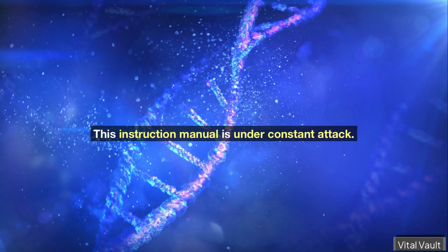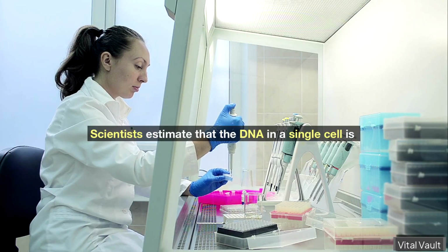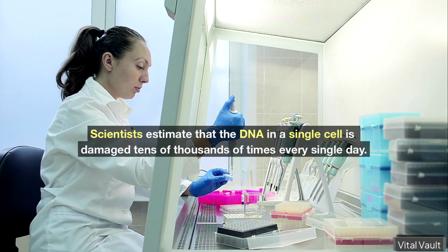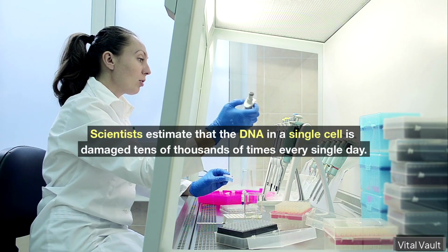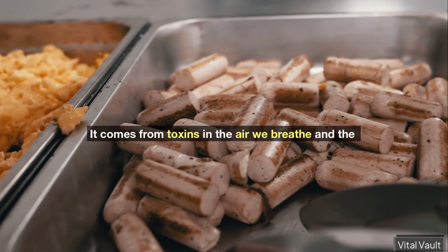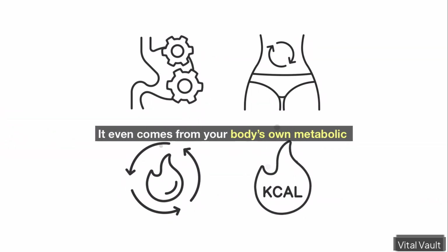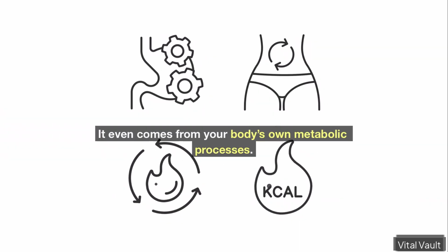This instruction manual is under constant attack. Scientists estimate that the DNA in a single cell is damaged tens of thousands of times every single day. This damage comes from UV radiation from the sun. It comes from toxins in the air we breathe and the processed food we eat. It even comes from your body's own metabolic processes.